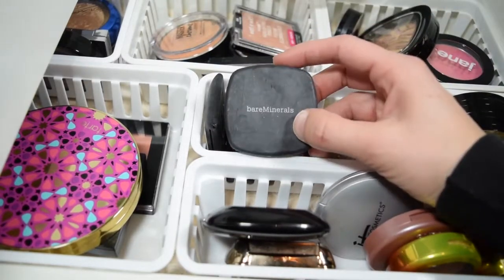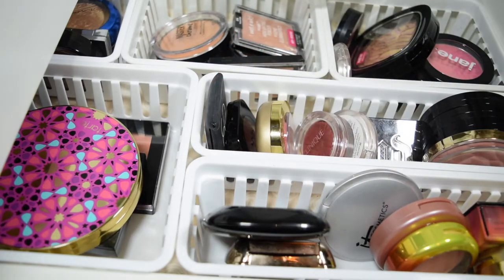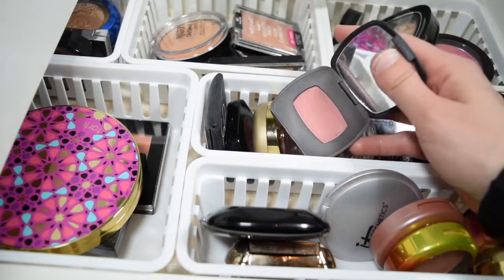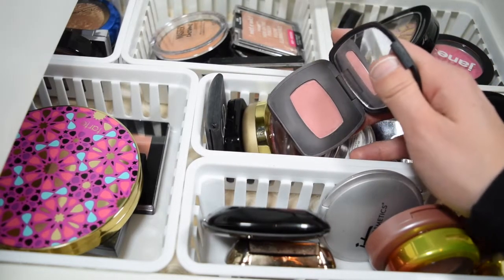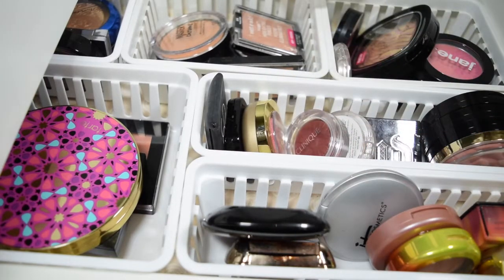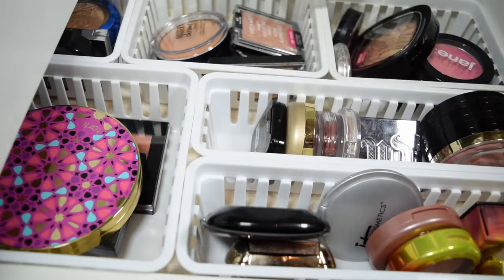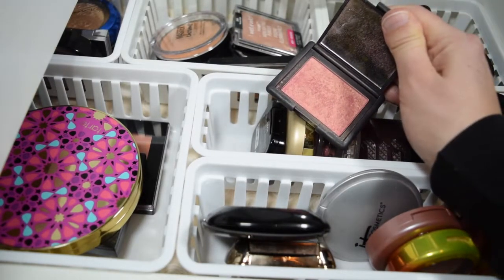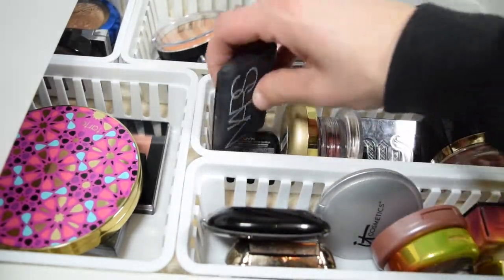Okay, this is one that is old. This is Bare Minerals The One. It's very ambitious of me to think I could pan this because it is pretty much full. But this is one of the first blushes I have ever purchased. Therefore, it is on the older side. And I do want to put this in a project, or I don't know, figure out some way to use it. This NARS Orgasm is also one of my older blushes, but we're not gonna pan it.